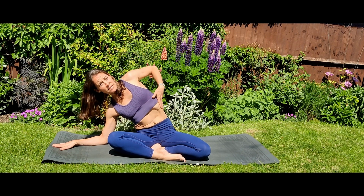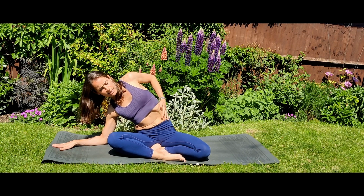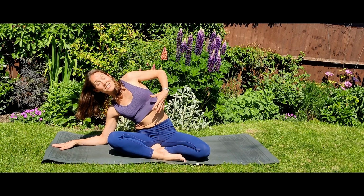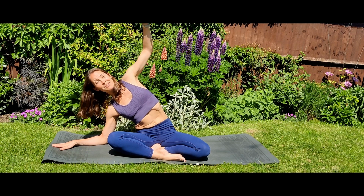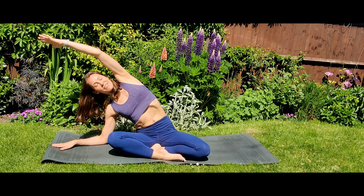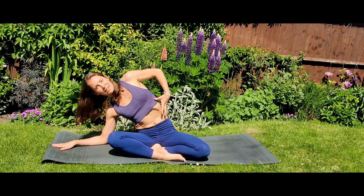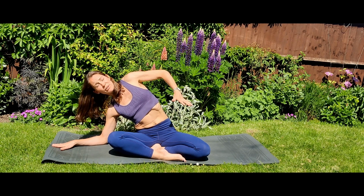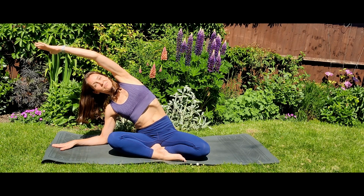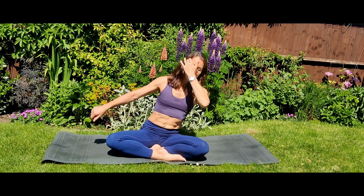So what I mean by breathing into the area, just visualize when you take a deep breath in, breathe into that side area. And then see if you can use your breath to stretch that area out even more. So let's try it. Inhale, breathing into that area. And you'll see what I mean when you do it. You'll feel like your side is expanding even more and really helping with that stretch. So breathe in. Okay. So that's the third tip.